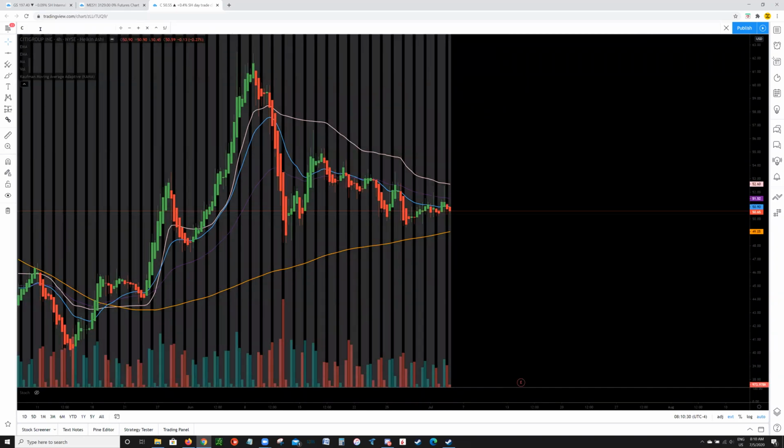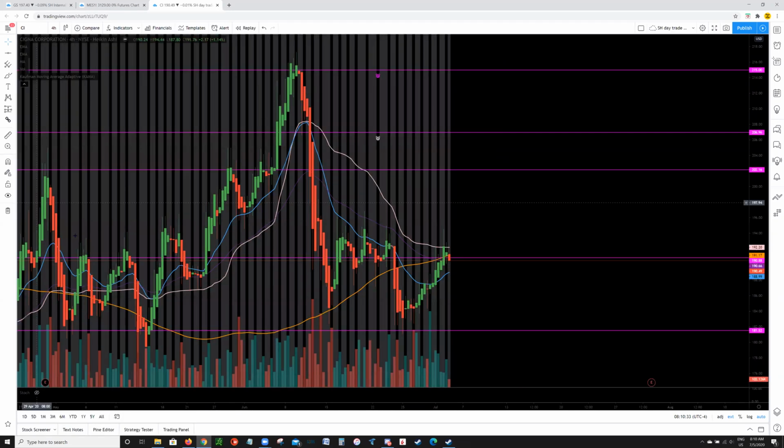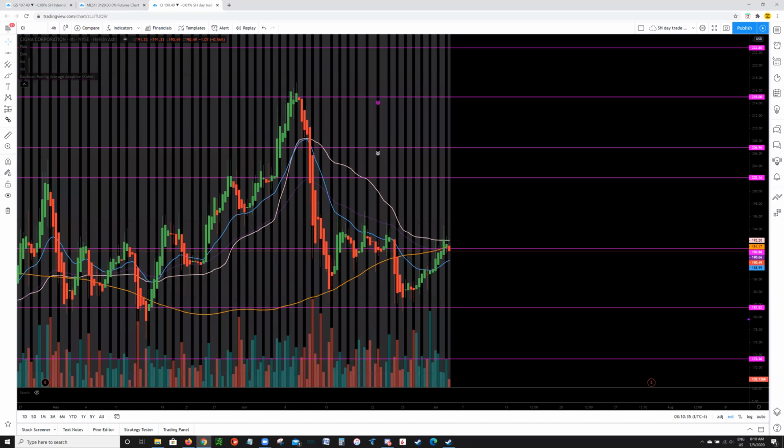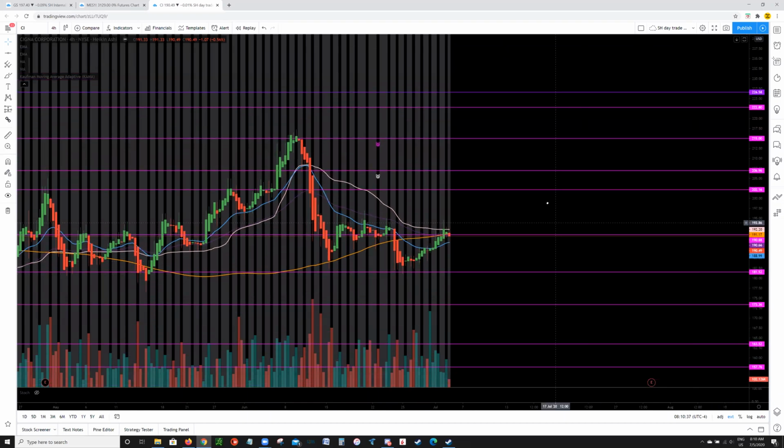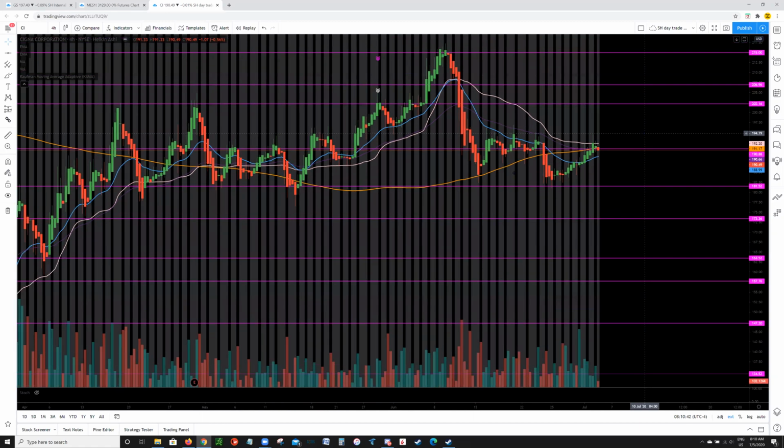Let's see. CI. Zoomed in now. It looks weird when you're zoomed in and you can't see the whole chart, right? So on the 4-hour, we see that we're struggling to advance above this 196 area. So look at these wicks. So that's what I look for, right? We didn't get a close.